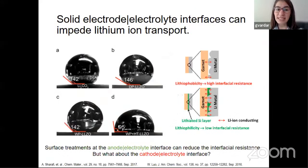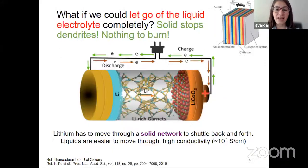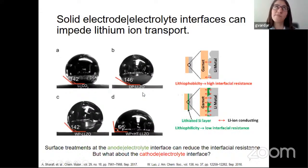But then the problem becomes the interfaces. In this battery, you have the interface between the solid electrolyte and the cathode, and the interface between the lithium and the solid electrolyte. These interfaces are the most problematic. For the interface between lithium and solid electrolytes, a lot of work has been done. You can see in this one that this droplet is the lithium, and at the bottom, this surface is a solid electrolyte surface. We were able to compatibilize these two materials and have them contact each other easily.